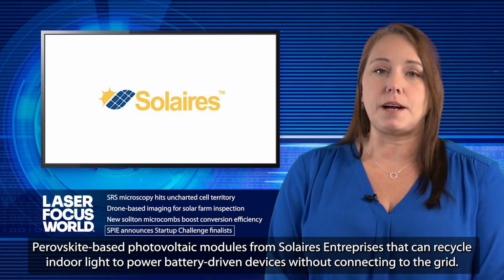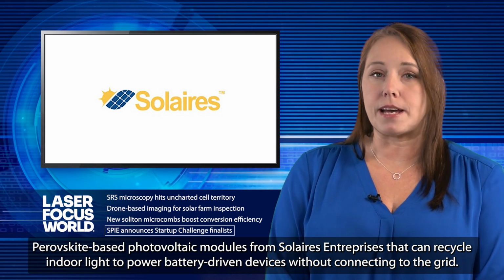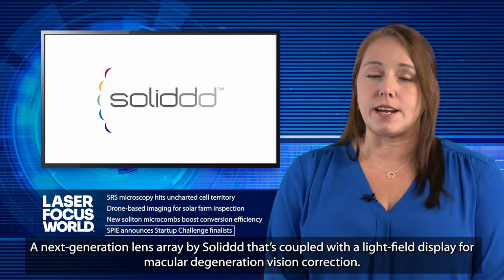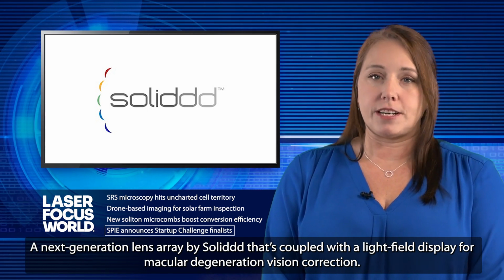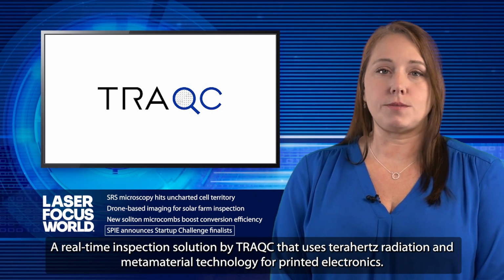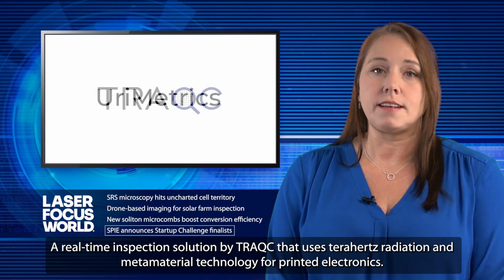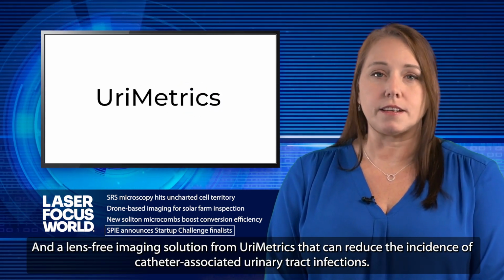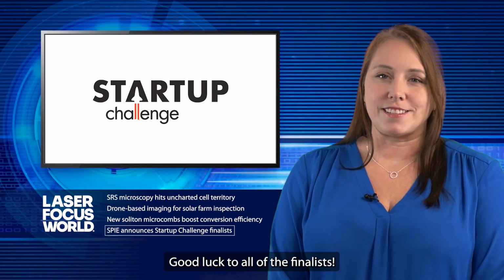Perovskite-based photovoltaic modules from Solaire's Enterprises that can recycle indoor light to power battery-driven devices without connecting to the grid. A next-generation lens array by Solid that's coupled with a light field display for macular degeneration vision correction. A real-time inspection solution by Track that uses terahertz radiation and metamaterial technology for printed electronics. And a lens-free imaging solution from Urimetrics that can reduce the incidence of catheter-associated urinary tract infections. Good luck to all of the finalists.